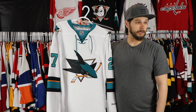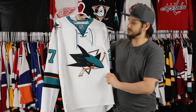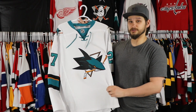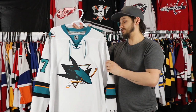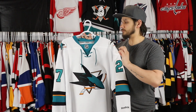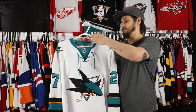Up next, probably my favorite Sharks jersey that I have personally. It's the 2013 to 2017 Sharks road jersey. Again, they just kind of dropped some of the striping and colors, made it very minimalistic, which I really liked. I'm a huge fan of that. I did buy it blank. I can't remember quite where I got it. I might have even unboxed it on this channel way back when.